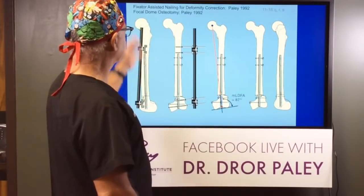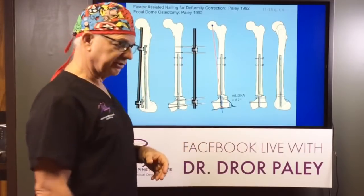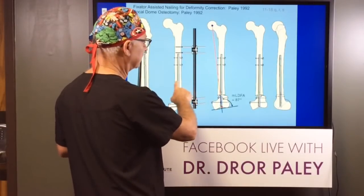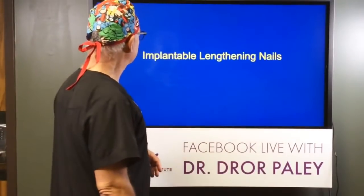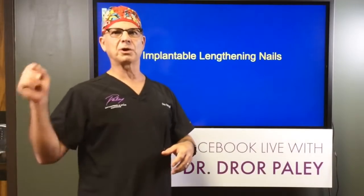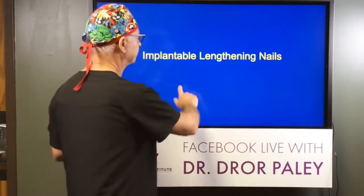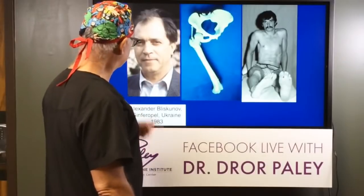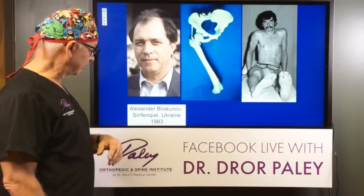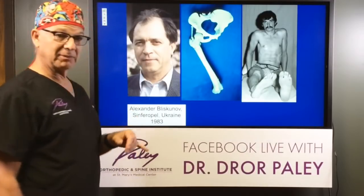This was a rod that goes in the bone, and then it came out of the bone and bolted to the pelvis, and it was like a crankshaft. You would turn your leg side to side, as you see this guy doing, and that would ratchet out the device, and it would lengthen the leg. Pretty brilliant, 1983. Now 1983 is before I got involved in all this. I got involved in 1985. The world had never heard of this guy either. He was in Simferopol, Ukraine.